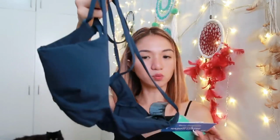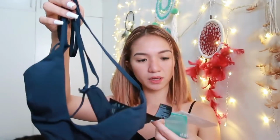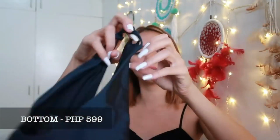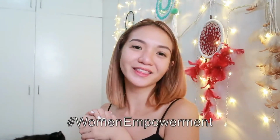And last but not the least, ito parang siyang very skimpy na swimsuit, which I super like kasi, ewan ko, may ligaw sa medyo more skin na swimsuit. Super love this. I also love the color, ewan, parang ang ganda niya sa medyo fair skin na girls. The top is 899. And then, the bottom, ito siya, 599. And what I super love about this is, ayan, may paganyang effect siya sa gilid, besh. Love it. So, there you go, guys. Let's proceed with the try-on.